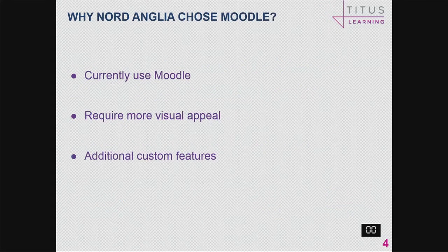So, why did this organisation, Nord Anglia, choose Moodle? Well, the overwhelming reason, and quite compelling, is they were already using Moodle. However, they wanted to add some additional visual appeal to it, and they had some custom development that they wanted, and we were delighted when they engaged Titus to do that.